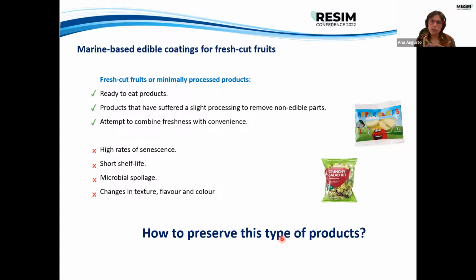And because of all of these problems, they lead to changes in texture, flavor, and color, and consequently to the rejection of these food products by the consumers. And we need to preserve these products to avoid all of these disadvantages.